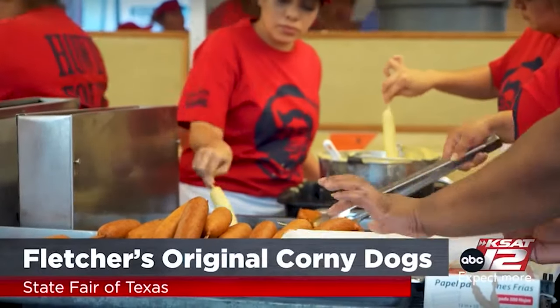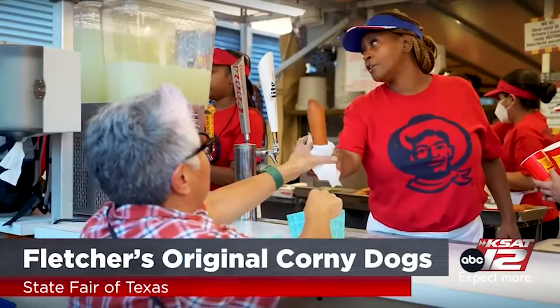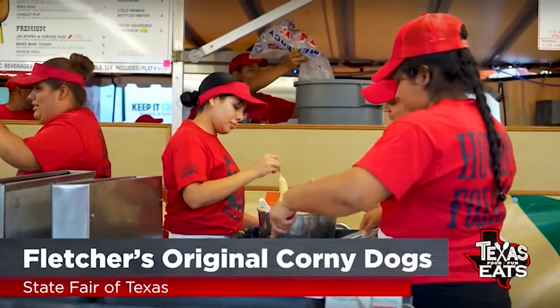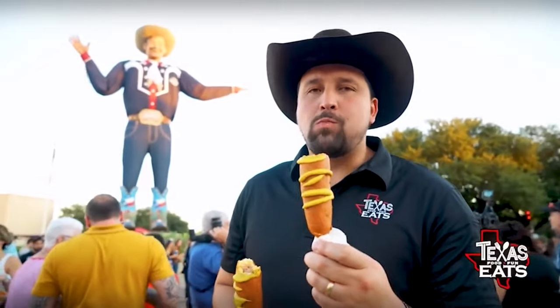Over 500,000 corny dogs are sold during the duration of the fair. That's 60,000 pounds of hot dogs. Fletcher's is also serving up jalapeno and cheese, a brisket dog, and other varieties. So when you're out at the State Fair of Texas, you know you gotta grab yourself a corny dog.